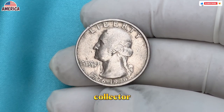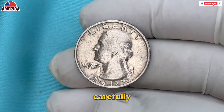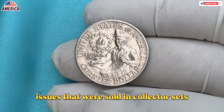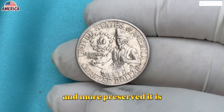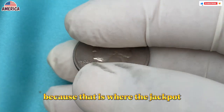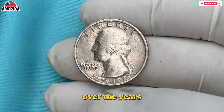If you are a coin collector or even someone new to this hobby, here's a tip for you: always check your 1776 to 1976 quarter carefully. Look for the S mint mark, which indicates San Francisco proofs, or the special silver issues that were sold in collector sets. Check the coin's condition, because the cleaner, shinier, and more preserved it is, the more value it can bring. And most importantly, keep an eye out for those rare errors, because that is where the jackpot really is for coin hunters. The market for these bicentennial quarters is strong, and demand has only grown over the years.